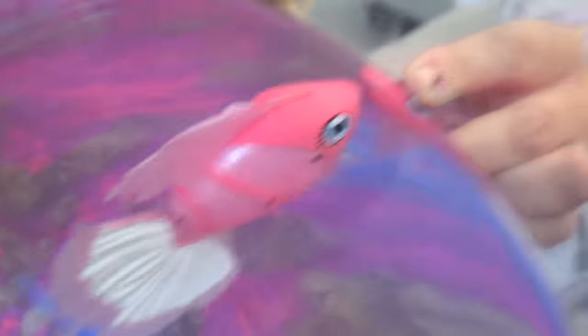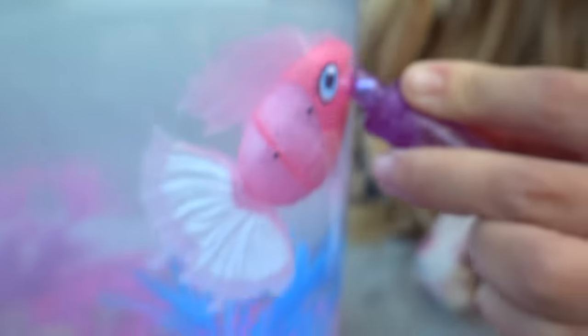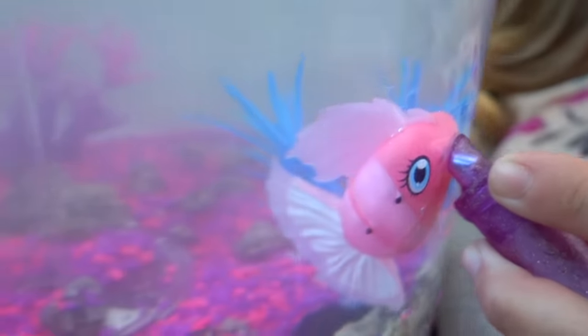It's a magnet. Look. I don't know how it's doing it. All I know is it's going to the feeder. That's cool, huh? How are you feeding it? Here, let Everleigh feed it.